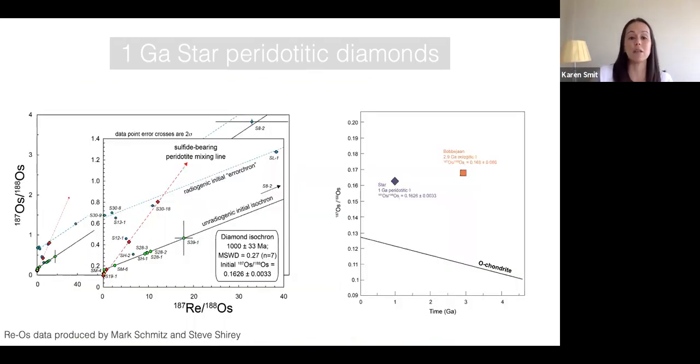And so here is the isochron from Mark Schmidt's. So the isochron is defined by 7 inclusions. The age is 1,000 plus or minus 33 million years. And so there are 7 inclusions that then define this isochron. There is some other detail on the isochron diagram, which we won't get into. So the main data to focus on is these green data points that define the 1 Ga diamond isochron.